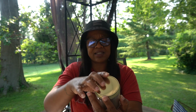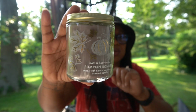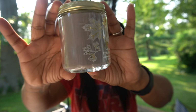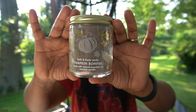So the first one is, yay, I waited a whole year for this candle, Pumpkin Bomb Fire. If you love smoky scents, if you love pumpkin scented candles, this is it. This is actually really good. And as y'all do know, the scent notes do not come on the bottom anymore. No scent notes, but it is a warning label. But this is how the fall candle looks. Sorry, thought I had it, but this is the new candle for fall. It did come out last year, but this one is amazing.